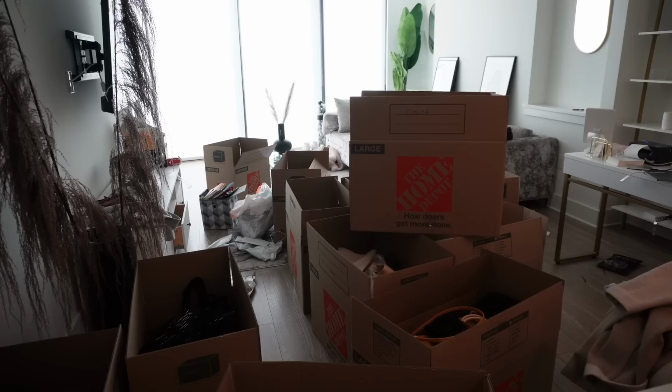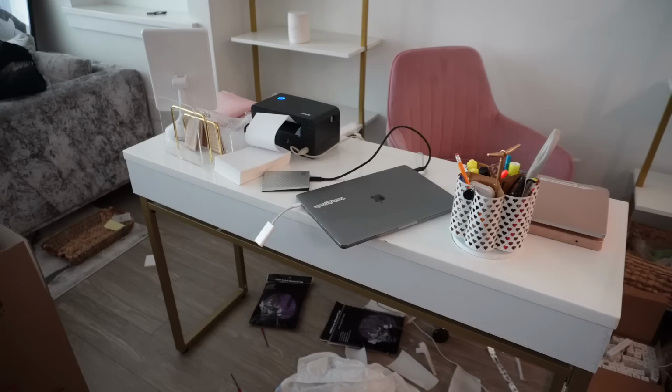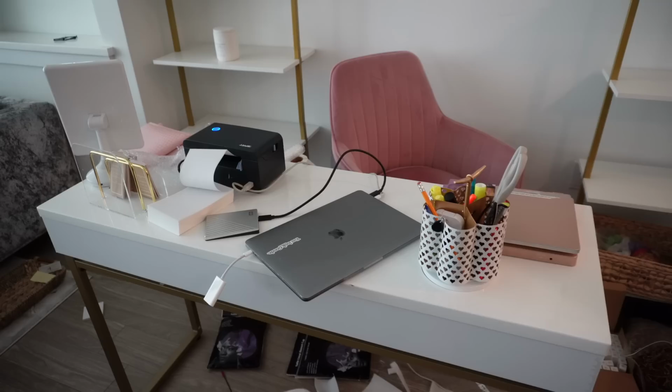Now, let's get into this part, child. I know it looks crazy. I know. But listen, pretty much everything is in boxes. I just have to close down the boxes, okay? This desk basically has been falling apart, so I'm not taking that with me. I'm actually gonna take it down later today. And it's going in the trash because I don't think we can use this anymore.